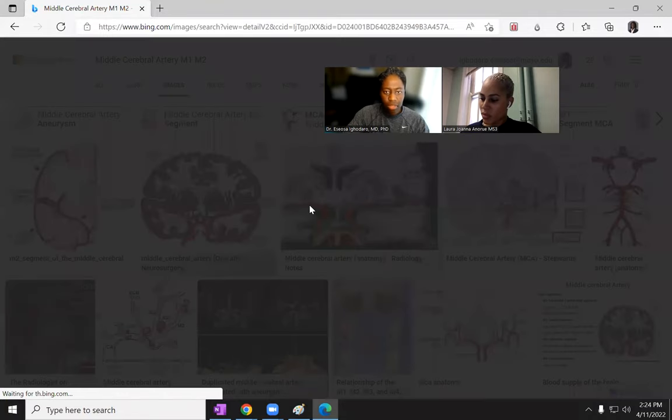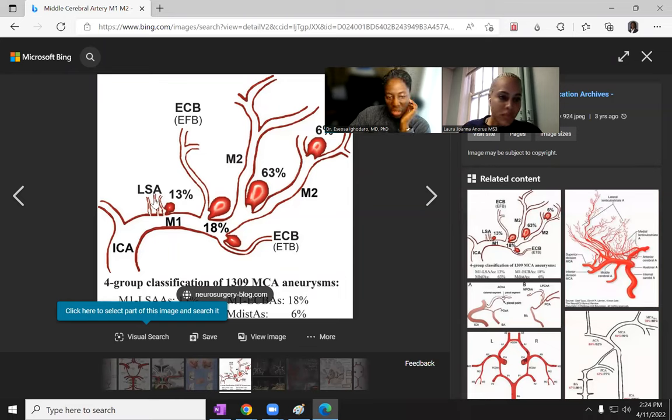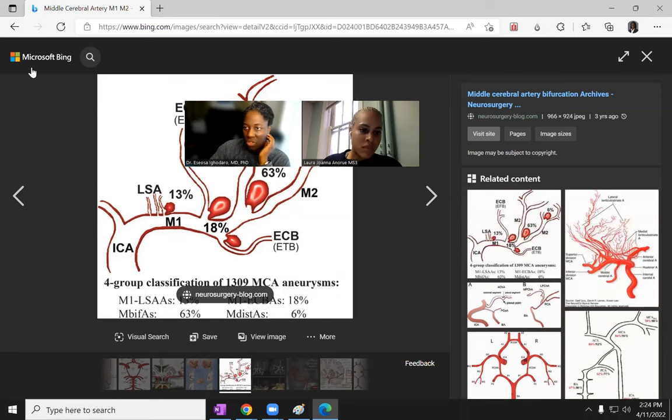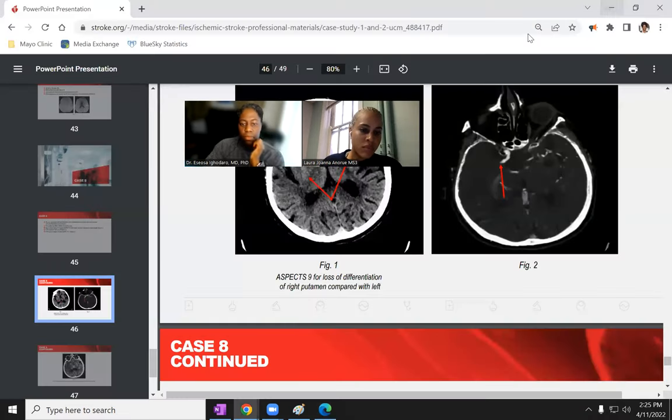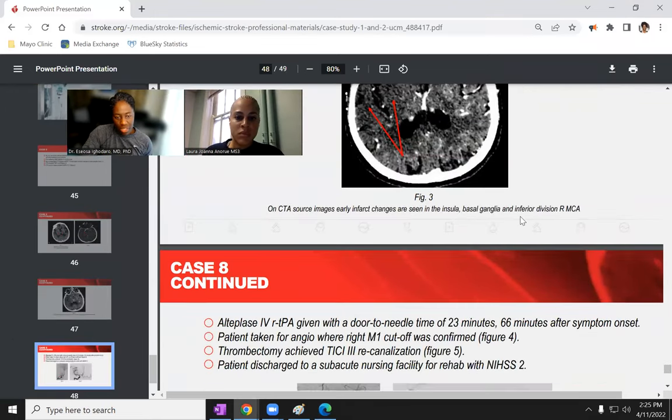Oh, here it is. So we have M1 and then lateral striatal arteries. Then after the basal ganglia, then we have M2. This is just probably showing places for aneurysm. That's different talk. Okay, cool. So now we get into the cases continued.